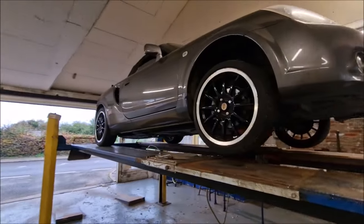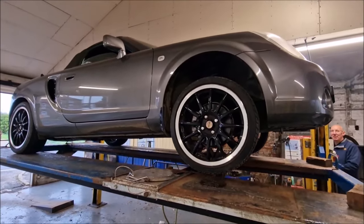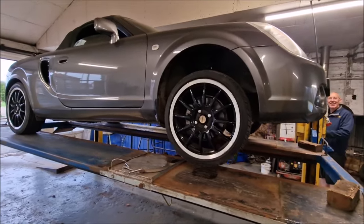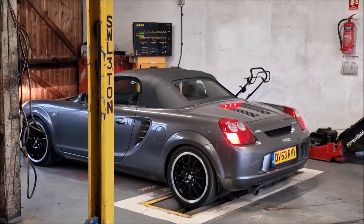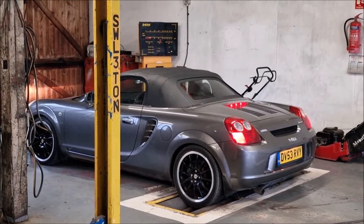Okay, so the car is up on the ramp here. He's got the front jacked up, as you can see. And we're coming down now. We're going to do the next bit of the test, which is to jack the back up. All good there. No spoilers. And then we're on to the rolling road. We are going to test, or the tester is going to test the brake travel now. And all good on there.